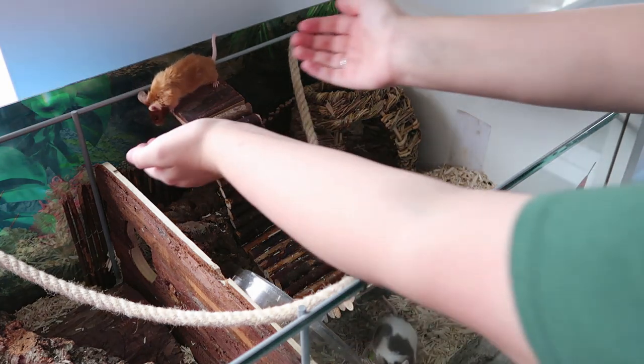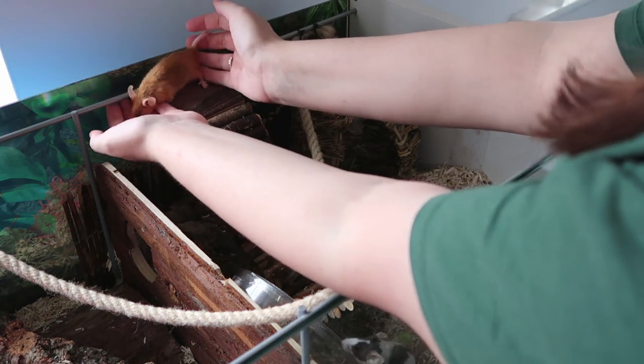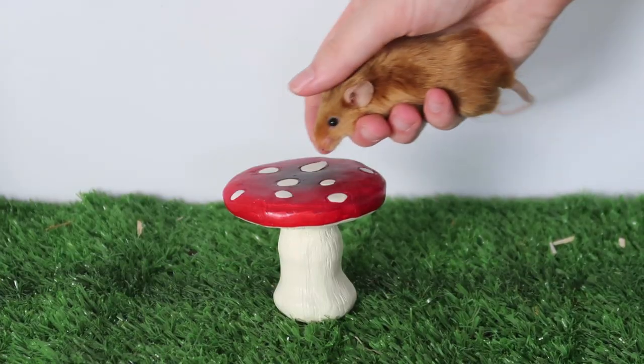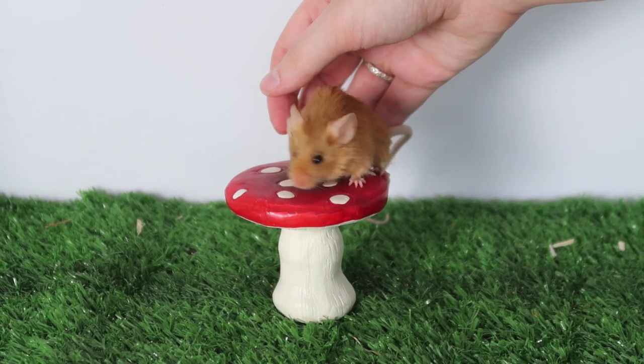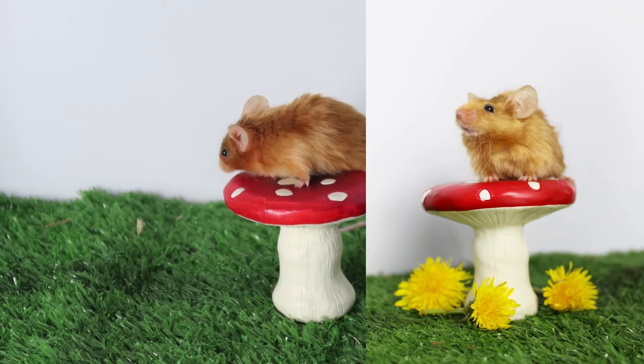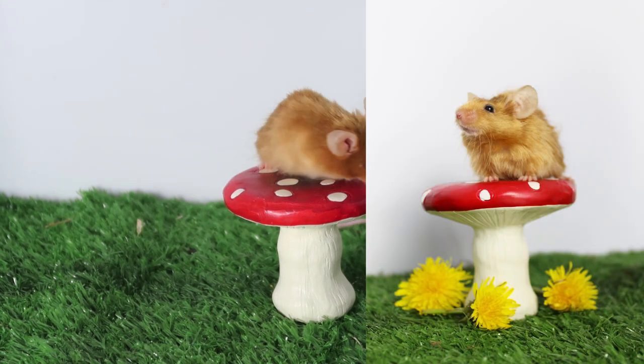I'm not going to go and wake up the others just to take a picture, so I did decide to take a picture with Vixen. So then I just place her onto the area where I want to take a picture. Today we took a picture with a mushroom, and this is the finished result. I think it turned out super cute.